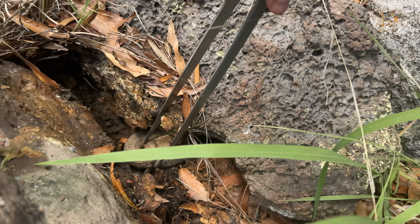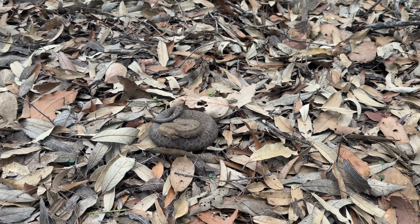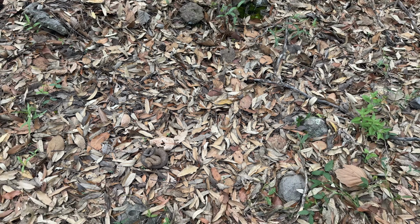I'm not gonna mess with it too much because it does look gravid. It looks thick all the way through. Oh, it does. Yeah. But we definitely have to take pictures of this guy. I need to get a wide angle zoom. All right, so we just are doing a little photo shoot with that beautiful Chihuahuan ridge-nosed rattlesnake. That thing is gorgeous. Look at that, how it blends in the leaves so well. It matches perfect. Look at that.